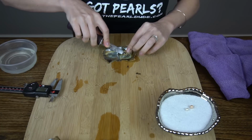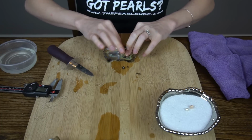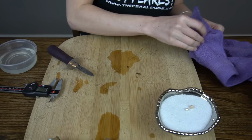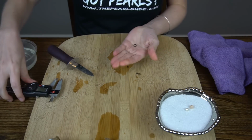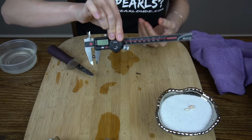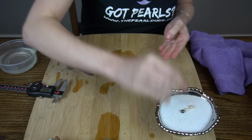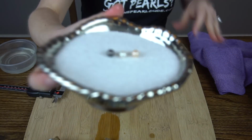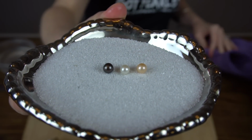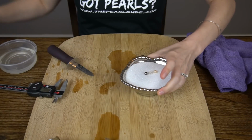Looks like a dark. Ooh, this one's kind of a chocolatey, kind of a purpley brown. .74. Beautiful.